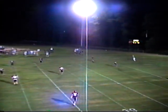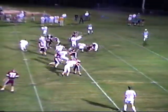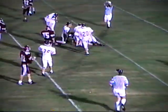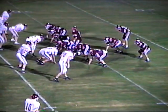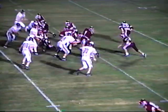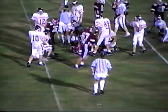Gets a high end over end kick taken by Jason Ferguson. Ferguson cuts up the middle and is going to be tackled by number 87. Reynolds on the carry, gets about six.